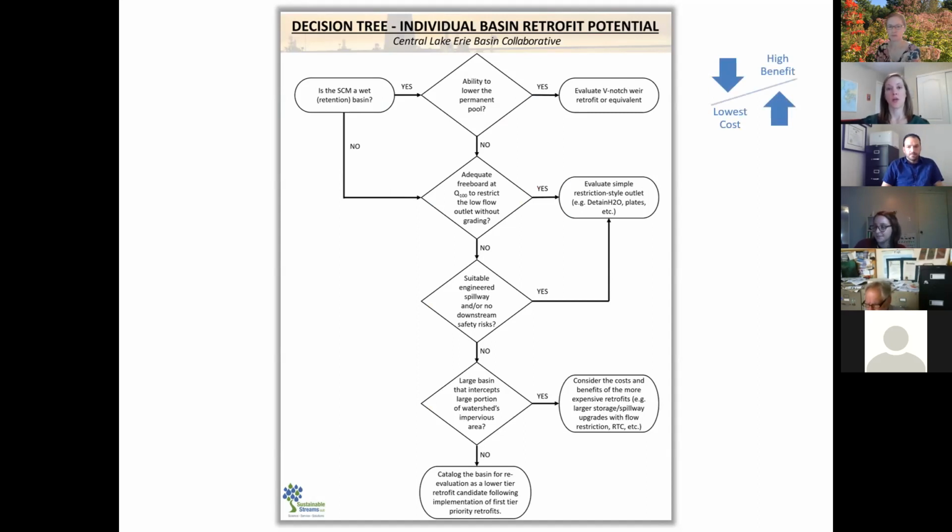And so there are really three types of retrofits that we'll focus on. The first being V-notch weir retrofits or some other equivalent type of retrofit that looks to lower a water surface. These are really simple to install with really the lowest cost of the options that we present in the tool here. And they have a high benefit. When we say kind of lowest cost, we're talking in a ballpark of maybe $1,000 to $3,000 for construction.